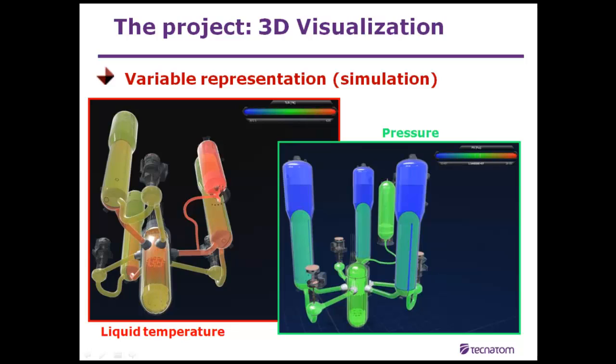When a parameter is selected, its chromatic scale is presented in overview on one side of the screen for reference, and the user will be able to show this scale. The entire system appears semi-transparent, and the item cell variable values are shown as color gradients according to variable value and chromatic scale. The user will be able to represent the variable time evolution, observing item cell color change.